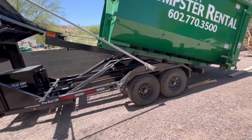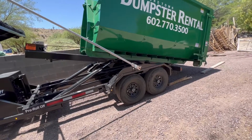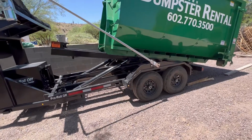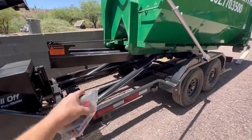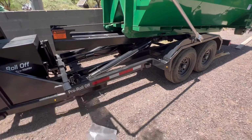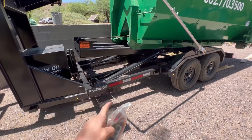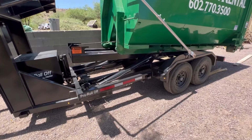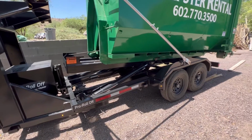I don't want to lower it all the way though, until that dumpster is all the way pulled forward. The reason is this pin on the front needs to go inside the dumpster. It's gonna hit that bottom rail and push it up. So we want the dumpster to be in front of that before it gets pushed up.